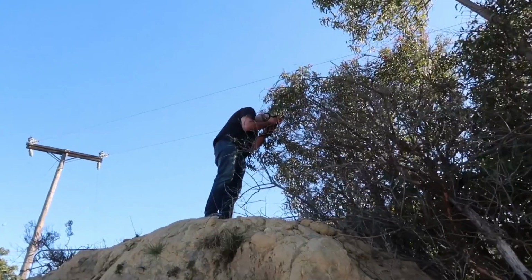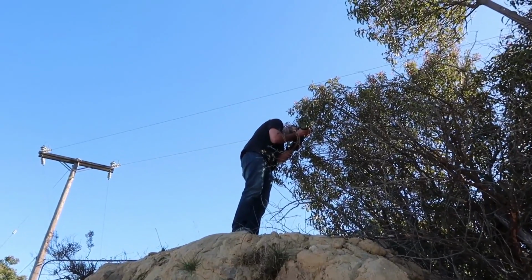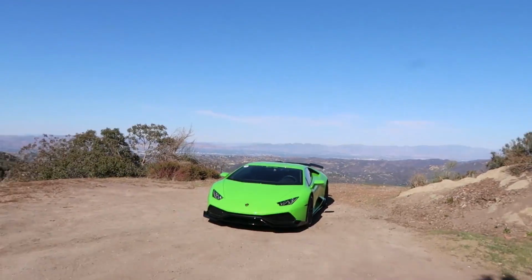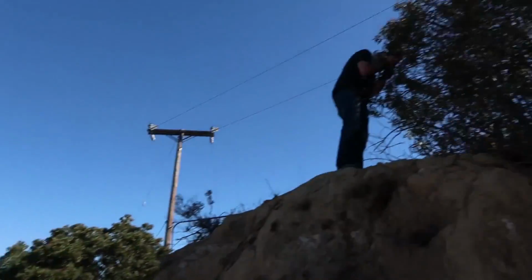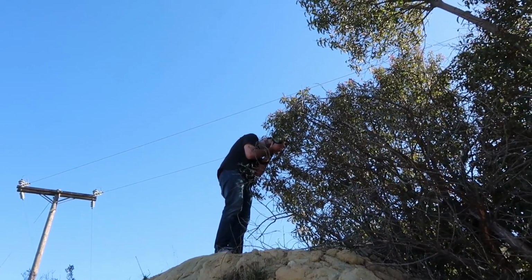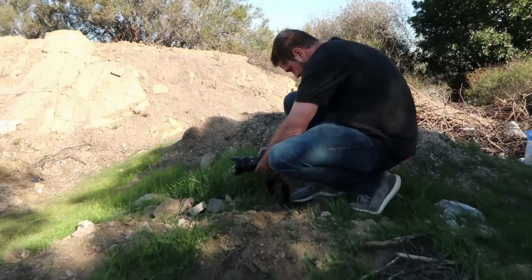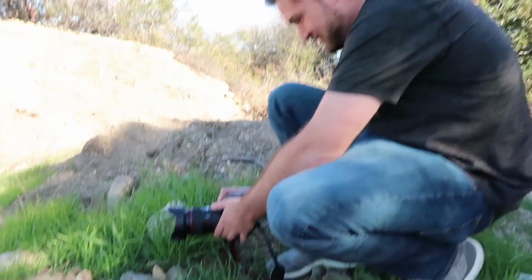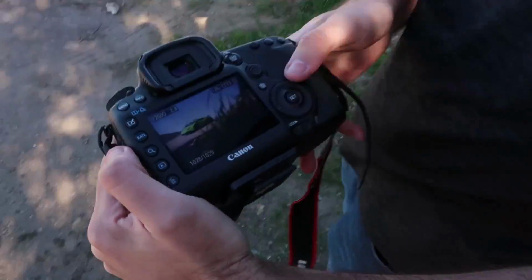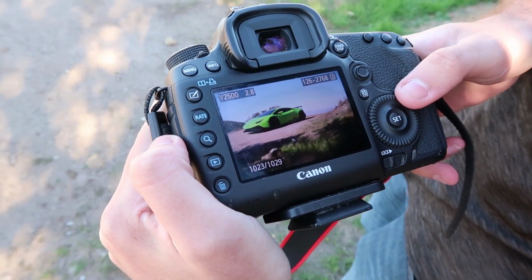Another thing is putting stuff in the foreground. James does this a lot, where you've got leaves or rocks or some sort of formation in the foreground and then your main subject in the background. You can play on what you're focusing on, whether it's the foreground there. I doubt he's focusing on the leaf right there, but it adds a cool effect. Whoa, we got some more foreground action here. We got foliage. Oh my gosh, those are sick.